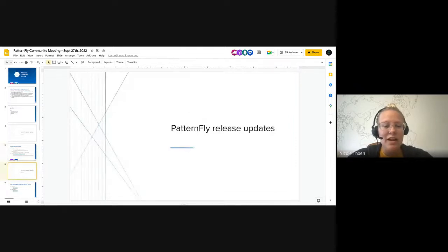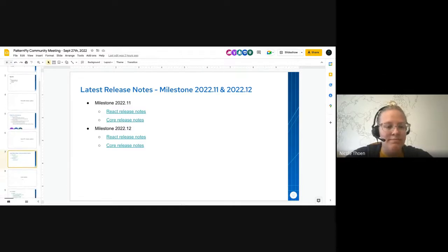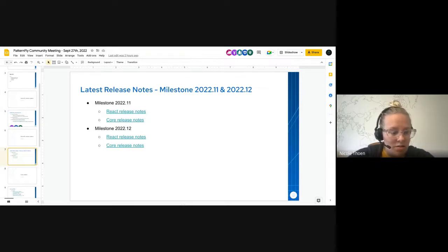Also, since the last time we had a community meeting, we've had 2 releases. I've linked the release notes from the previous 2 releases in this slide. If you haven't had a chance to peek at those, I recommend you do that. They're lengthy because we've been packing in a lot of updates to these releases. We're also going to go through a handful of the highlights of these releases in some presentations from the core and React teams at the end of this meeting, so a lot to look forward to there. But those are the links if you're ever looking for the release notes. All right, that is all from me.